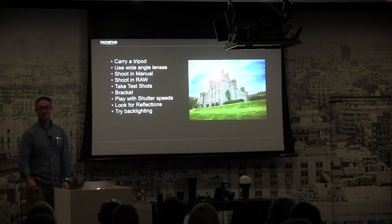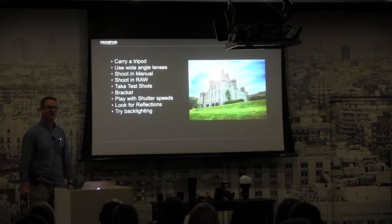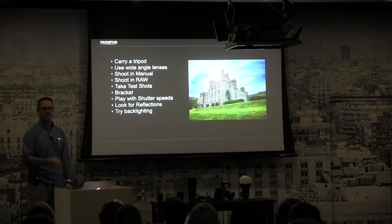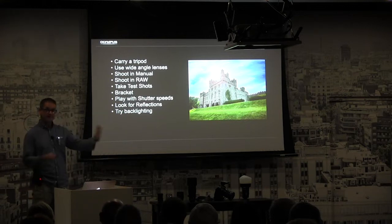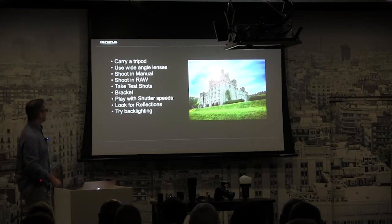My next tip would be take some test shots. We're not shooting with a spool of 36 images. We've got tons of space on our sensors, on our cards. So walk around, take as many shots from as many different angles as you can, change it up, experiment. Change your white balance if you're shooting in JPEG, it doesn't matter in RAW. Put some art filters in, see how you can make the image look different. Because remember, there's gonna be thousands of people standing next to you. You don't want your picture to be the same as everybody else's. So experiment, do something different.